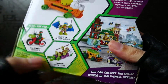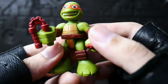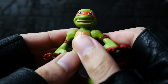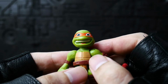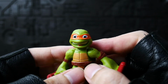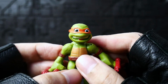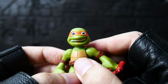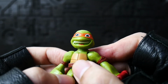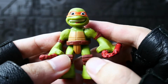Alright, let's just open this up and look for Mike. Here's Mikey, and straight away you know he's the clown of the group. You see the big laugh on the face, the signature orange face cover. Look at those eyes, still creepy. You can see the tongue there. Very cheeky, right?